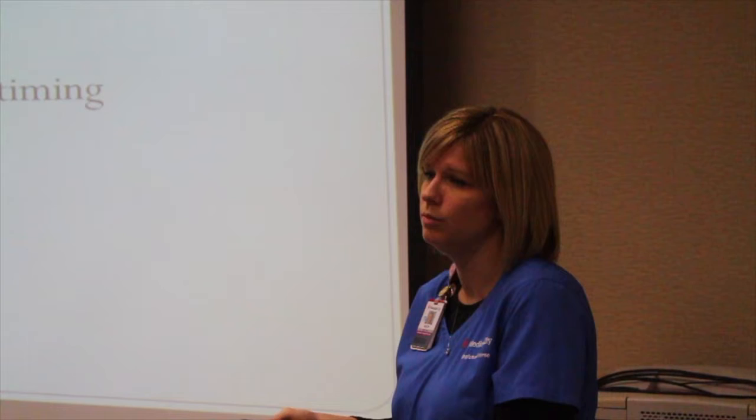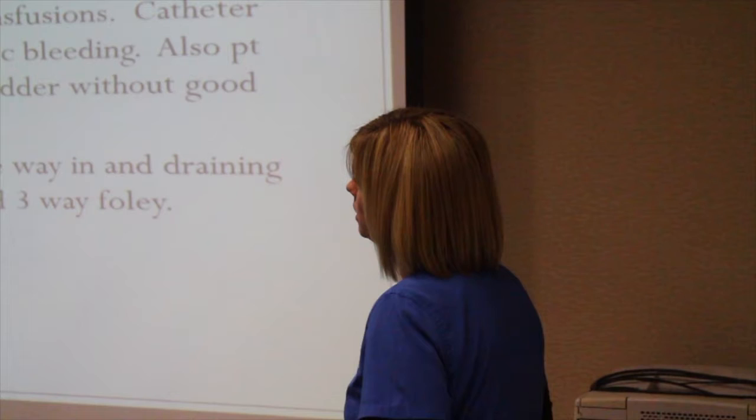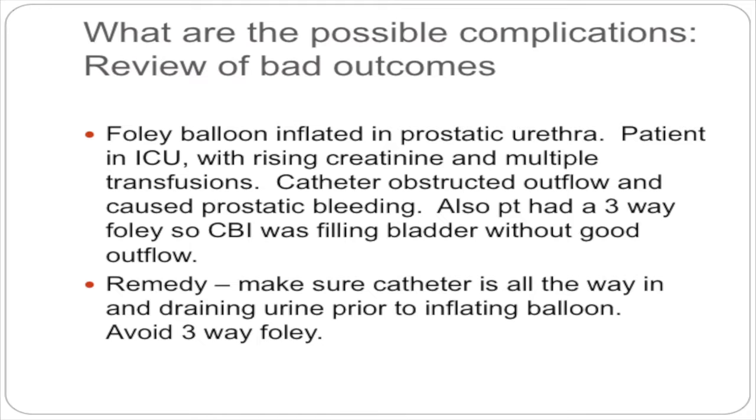Okay, so possible complications. This was a case that I had in a previous facility. This was not actually our facility, but this is a true scenario. The Foley balloon was inflated in the actual urethra of the patient. The patient was in the ICU. They had a rising creatinine because they weren't able to get anything out, right? So they were backing up. They needed to have multiple transfusions because they were bleeding. The catheter was obstructing the outflow and actually caused some bleeding.